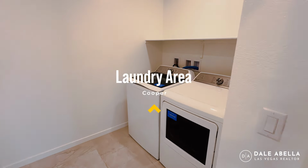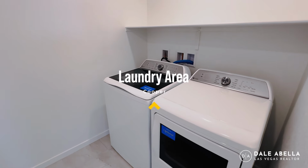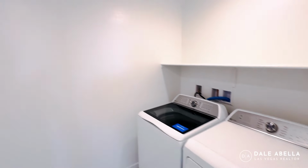All right, so here's the laundry room. So you've got the washer and dryer. As you can see, it does say optional. Okay, attic access right up there.